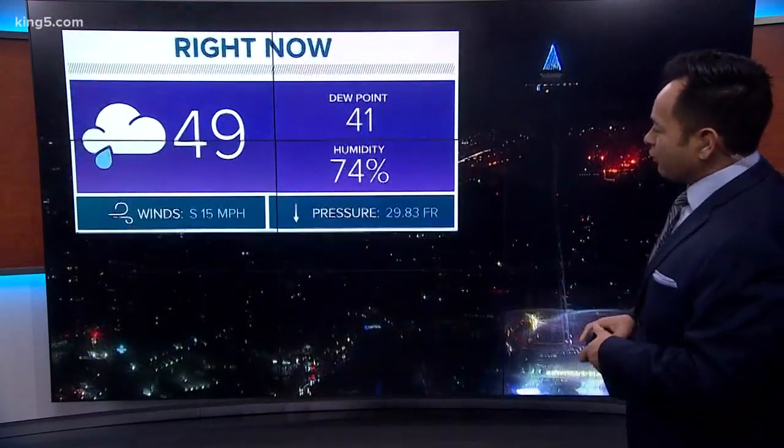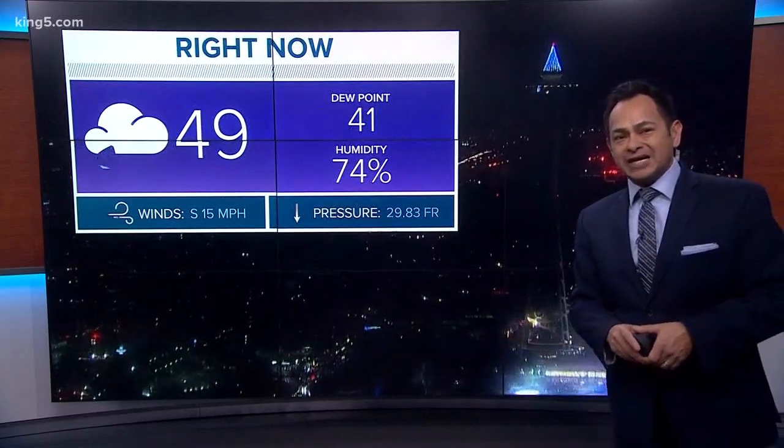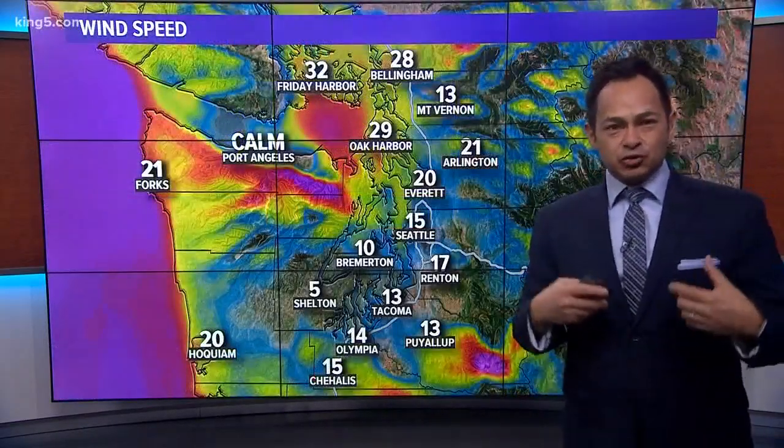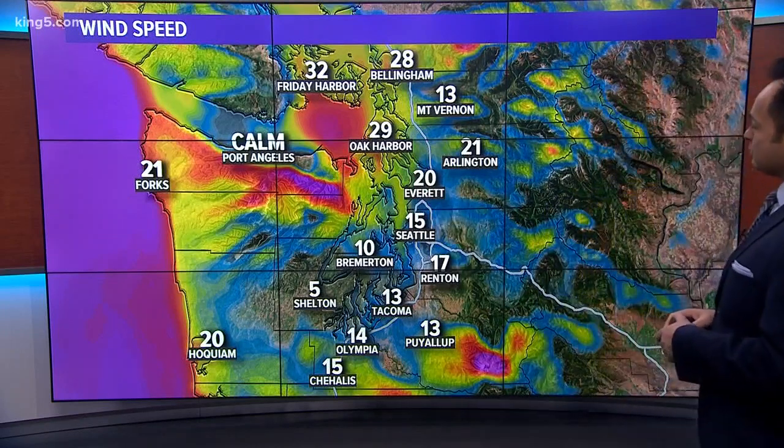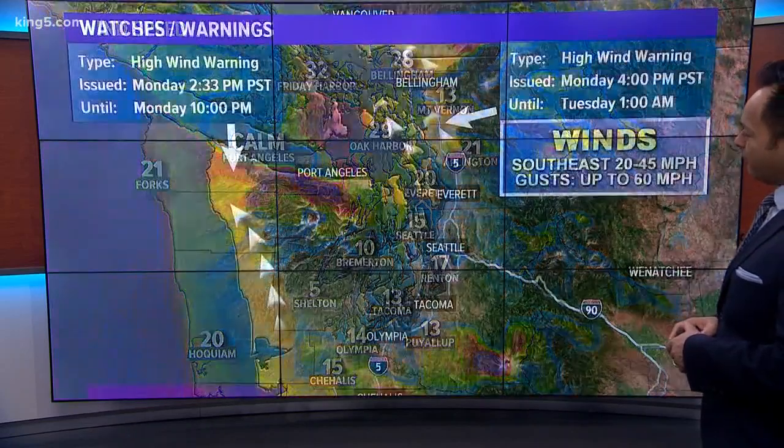So right now, another big story for us is the wind. Right now, this is the camera on top of Queen Anne. You can see it start shaking around a little bit. South winds at 15 miles per hour at SeaTac sustained. We could see some gusts a little stronger than that. The stronger winds right now are right along the coast, of course, right into the northwest interior. Look at the San Juan Islands. We've got 29 to 32 mile per hour winds.